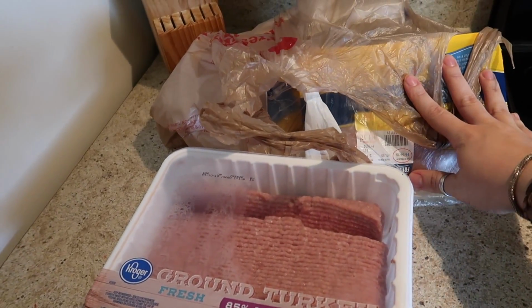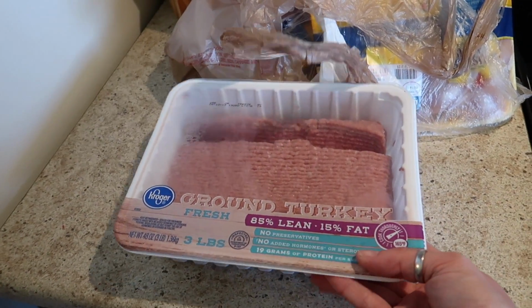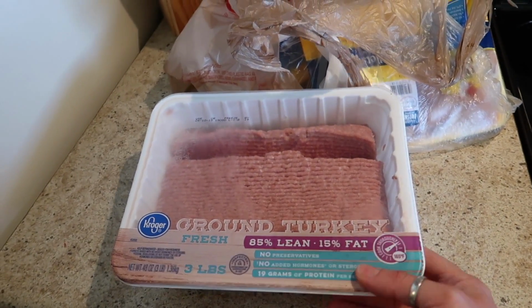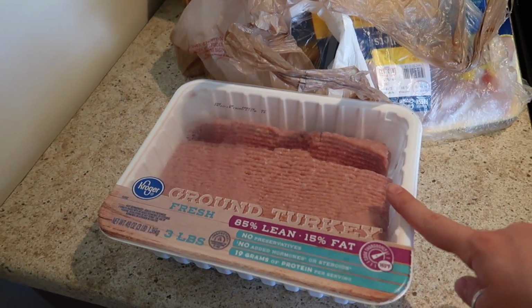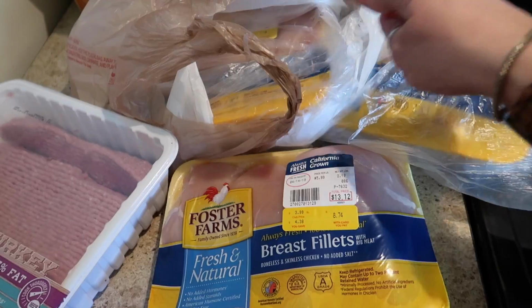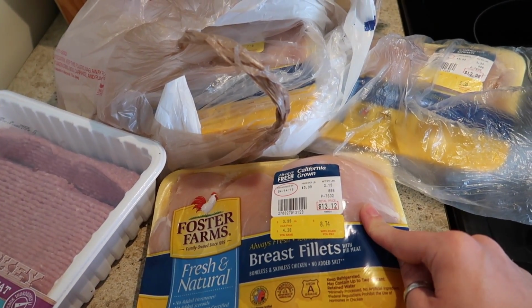The last items is just a bunch of meat because like I said, we don't have any meat in our freezer right now. So I got the 3-pound package of ground turkey. I was just gonna get the 1-pound package, but it was cheaper to buy the 3-pound. So I just went ahead and got that. And I got 3 of these packages of chicken because I got them for like $4 a piece, which was a crazy good deal.